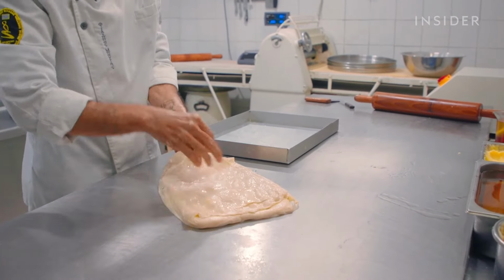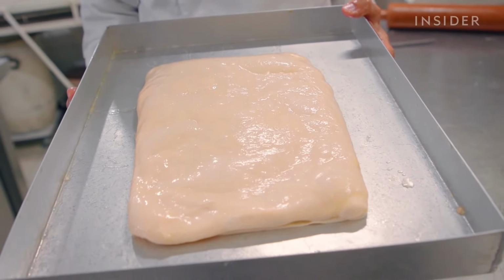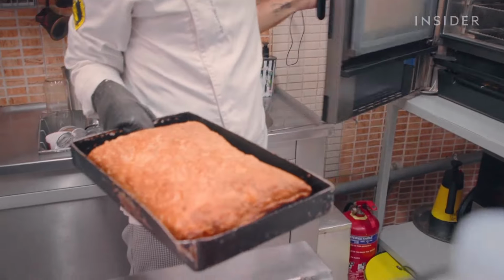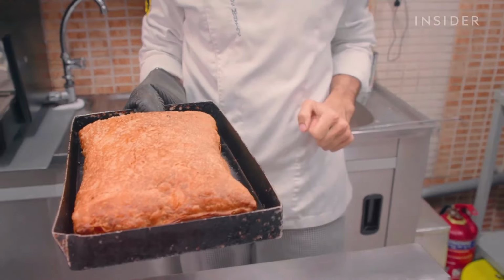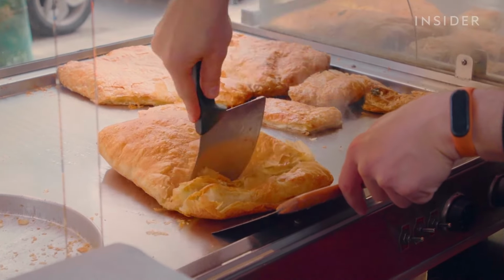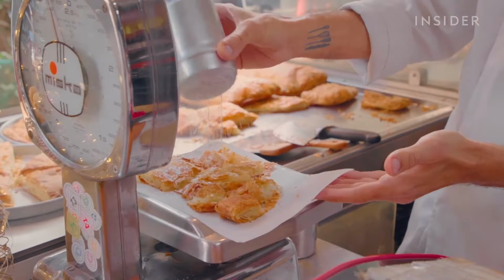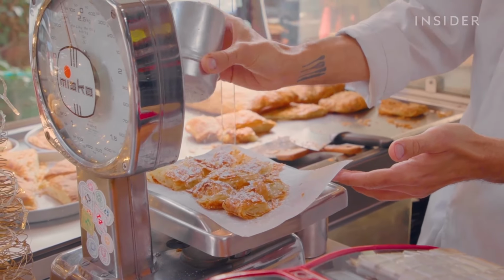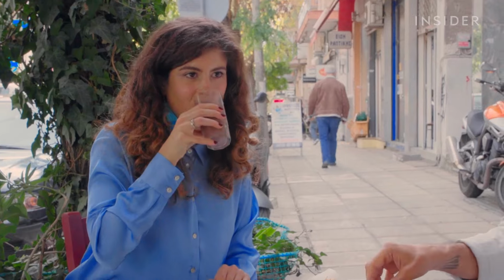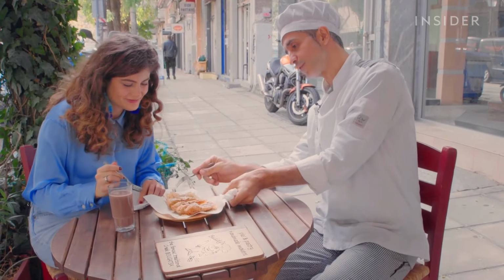The pie rests in the fridge for 24 hours so all the flavors can come together and for maximum crunch. To achieve a golden crust, it cooks for 30 minutes at 180 degrees Celsius. One bougatsa makes 4 portions. Traditionally, each portion is then cut in 10 small pieces. As the pie is traditionally eaten for breakfast in Thessaloniki, bougatsa with sweet cream is often enjoyed with a glass of chocolate milk.